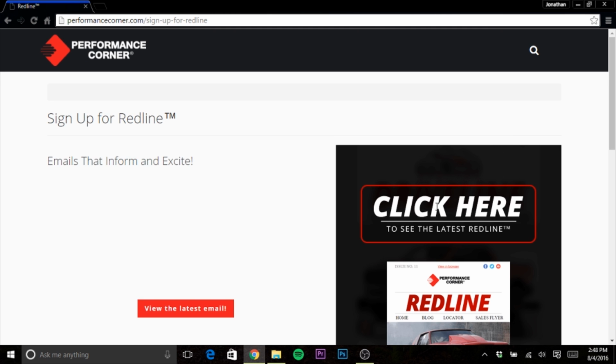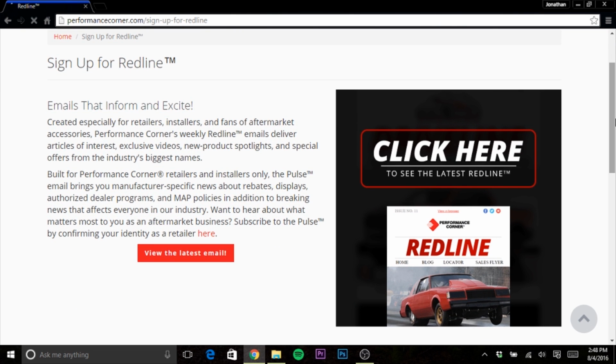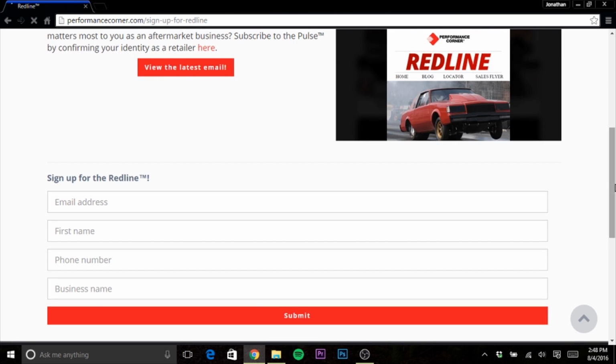Once the page loads, you can either load the latest edition, if you'd like to see what we had last edition, maybe read some of the news or see some of the new products that we had in the edition, or if you scroll down below the fold, you can add your information here, your email address, first name, phone number, and business name, and submit that, and then you'll be signed up for email newsletter, and that's all there is to it.